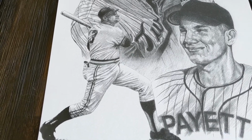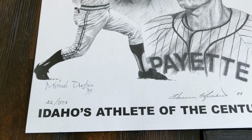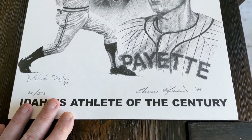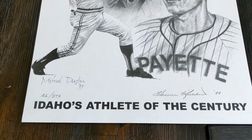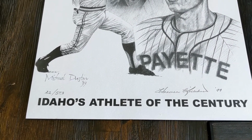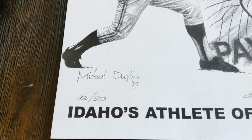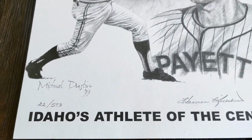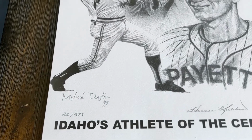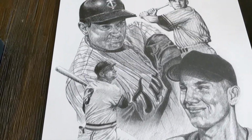And this was called Idaho's Athlete of the Century. There's actually a sign that I've seen at Payette High School at Harmon Killebrew Field where it says Idaho's Athlete of the Century. This one is numbered 22 out of 573. This was done by Michael Dustin back in '99. But a fantastic piece for the collection.